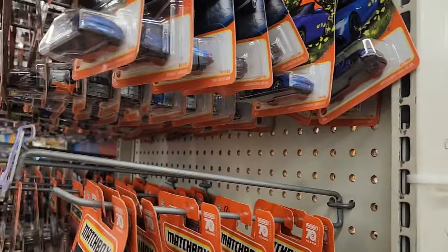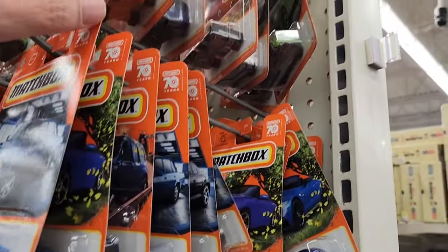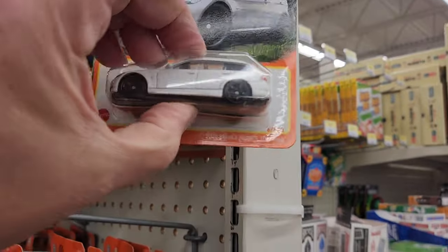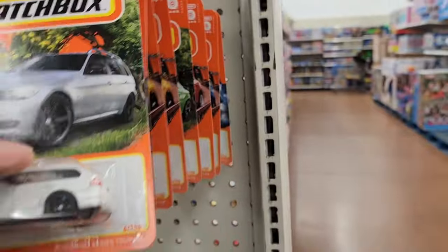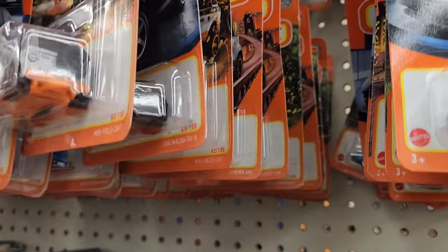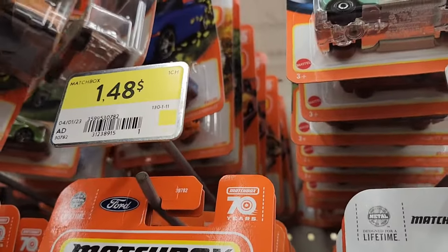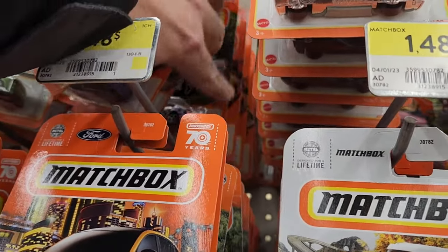Okay, up here. No. We got a Volkswagen. Looks like a Golf. Oh, it's a Mercedes. Wow, that's pretty cool. There's a BMW. BMW, sorry. Okay. Here we got that thing. Doesn't look like much. All done.